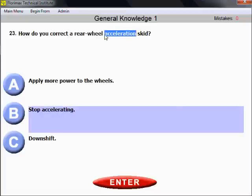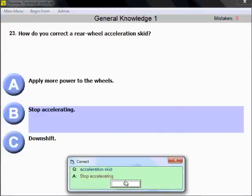You see again, this is the association. Acceleration skid, stop accelerating. And generally, the right answer sounds exactly like this: stop accelerating, stop braking. It's a safety measure.